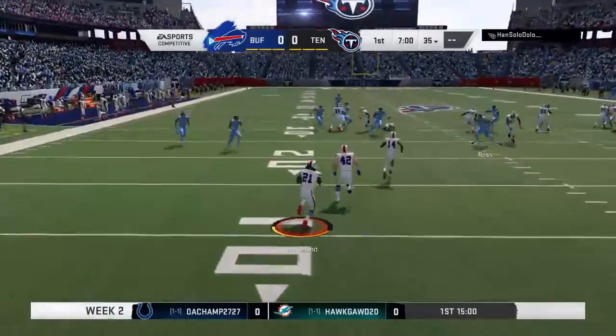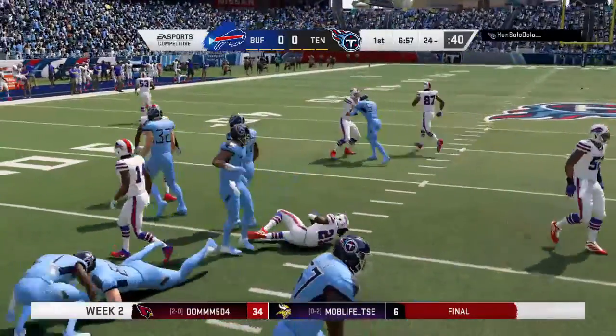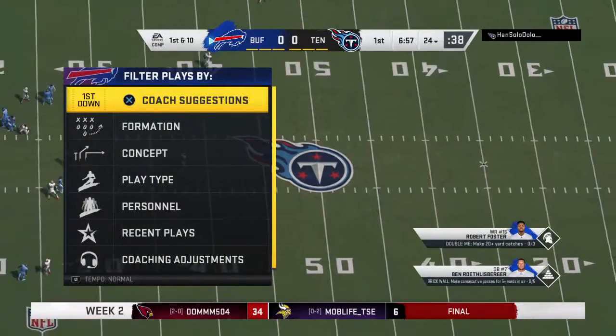That's fielded in the end zone. And a pretty good return here. He'll be stopped just shy of the 25 at the 24-yard line.